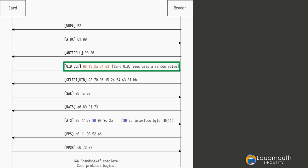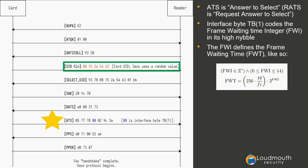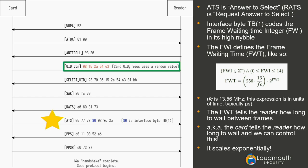And then the other thing I'd like to highlight is that ATS message there, and specifically that blue byte, which is interface byte TB1. ATS here is answer to select, with RATS being request for answer to select. And the important part of TB1 there is the frame waiting time integer, which is coded in the high nibble. And that defines the frame waiting time, and I'll explain what that is in just a second, in accordance with that little equation there. And the FWT tells the reader how long to wait between frames.